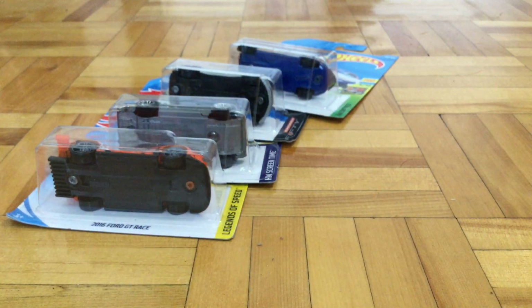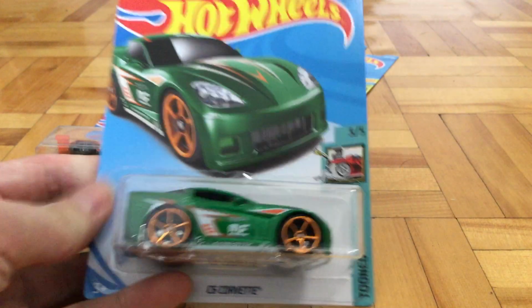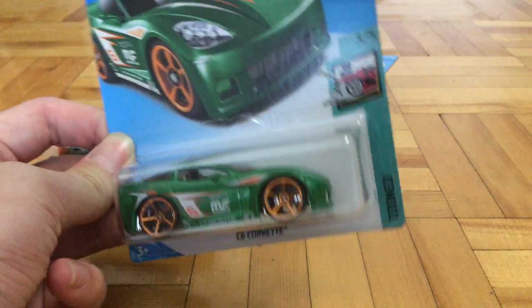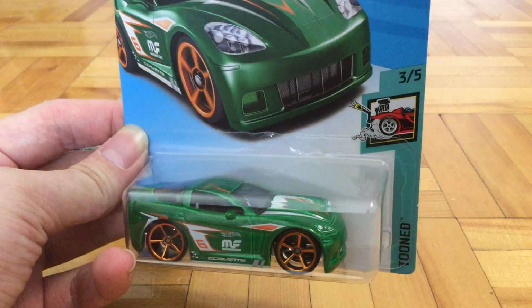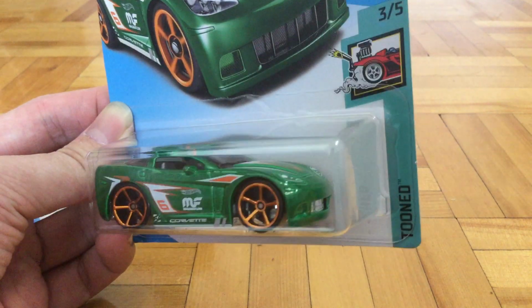You can see that. And then I got the C6 Corvette from the Tooned series, but this time it's not in purple, it's in green. Honestly, I prefer the purple one, but the green doesn't look half bad.